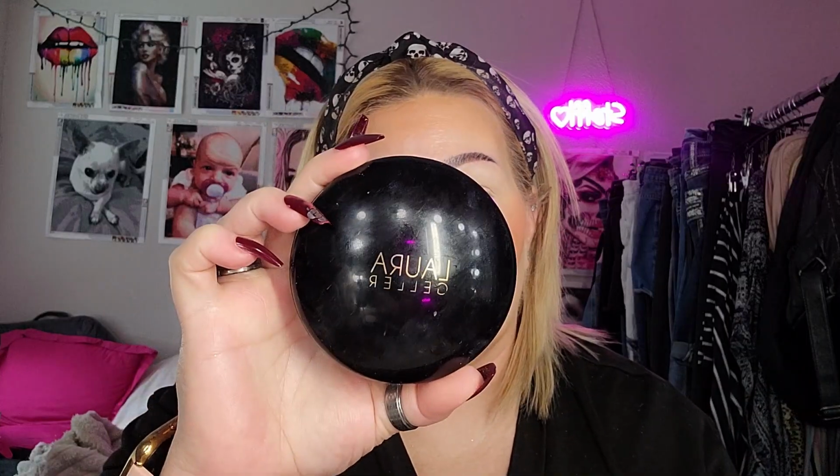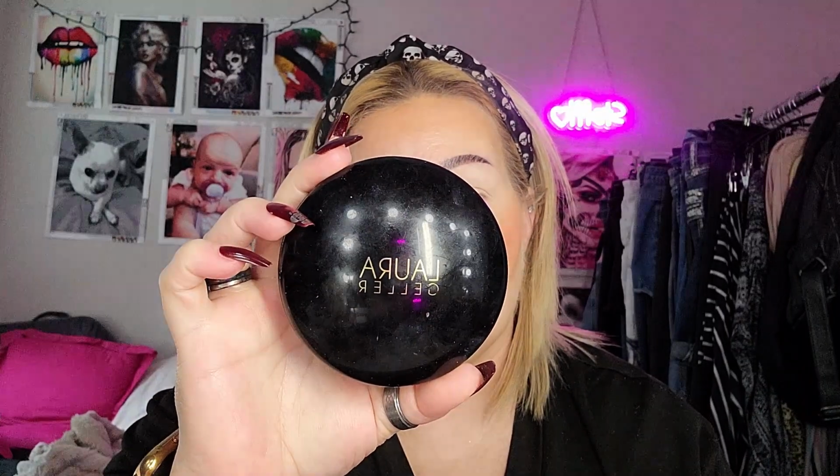So for bronzer, I'm gonna use the Laura Geller Face and Body Glow, and this is in the shade Copper Glow. Let me open it up and show it to you. It's very, very nice. Look, it's like a mound. I love that. You get more product that way. This is very pigmented, so I'm going to go easy.